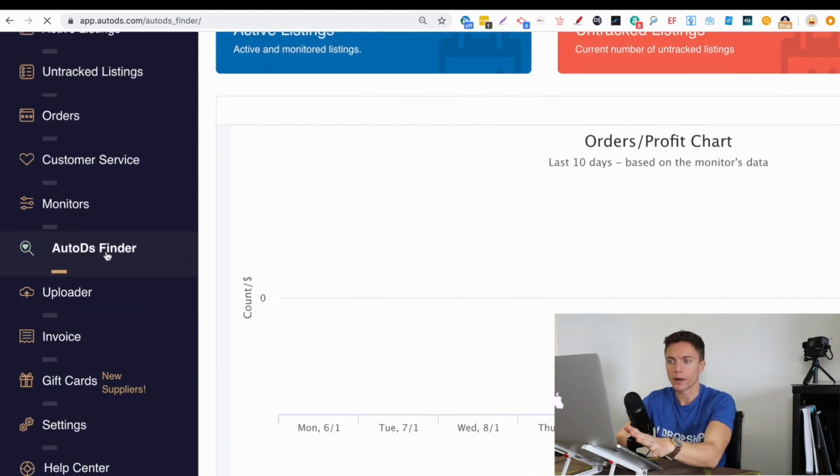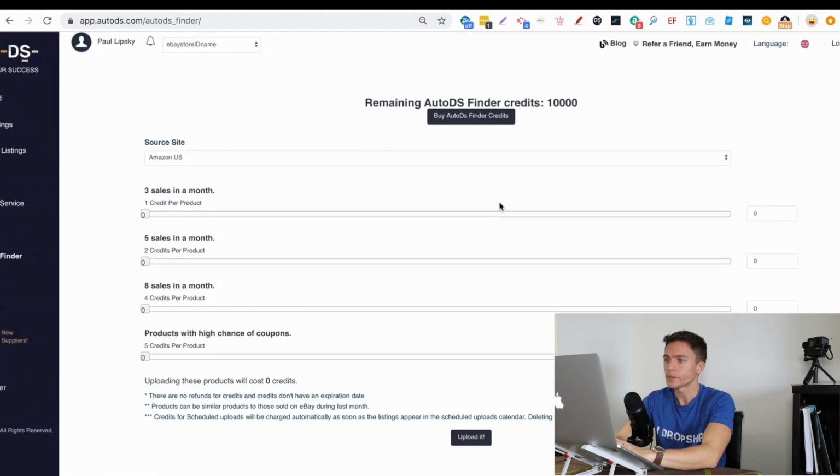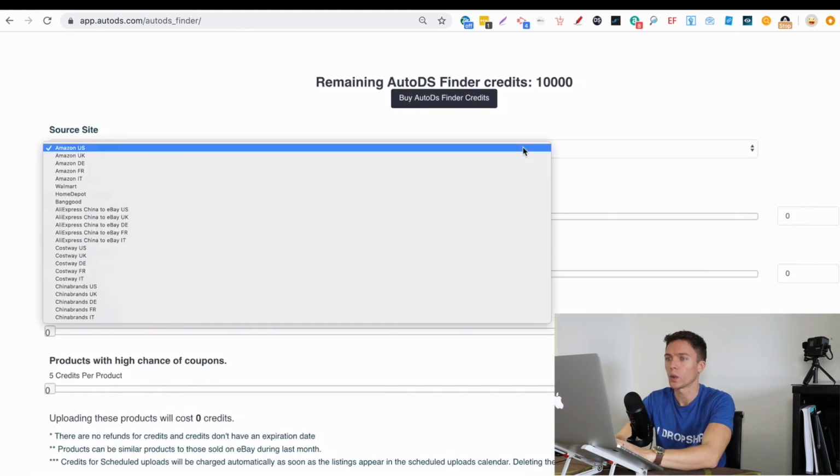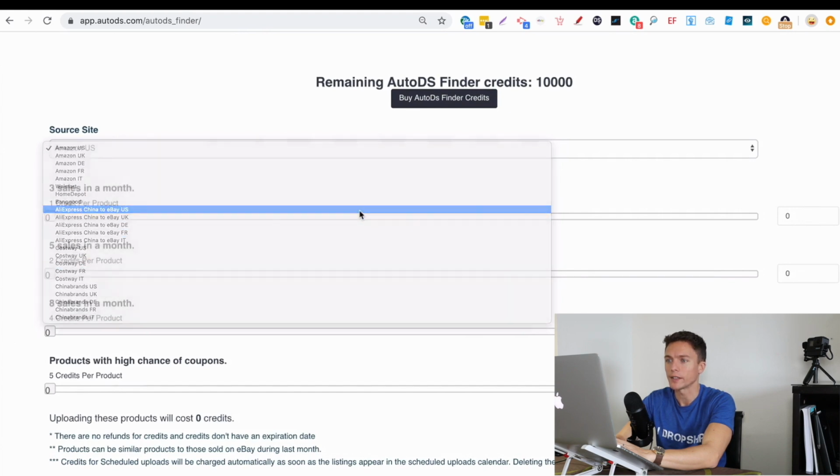Now, full disclosure here, this part is not free. You do have to pay a little bit extra to be able to use the AutoDS Finder. But let me show you how it works and why, if you're lazy, you might want to take advantage of this. So if I'm going to choose on the source site here, AliExpress China to eBay US.